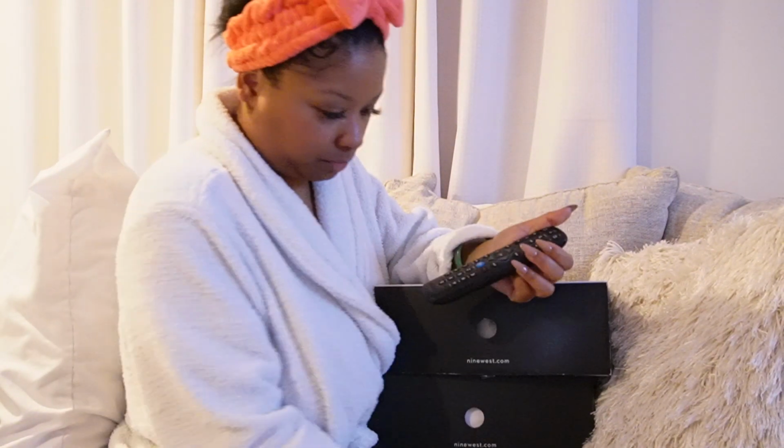Okay, so let me tell y'all. I pretty much only order from Nine West when they have stuff on sale. So if it's like an extra 30, extra 40% off of the clearance or sale price, that's usually when I order stuff. And I always order at least 2 to 3 pairs of shoes at a time. And most of the time, they're my work shoes.